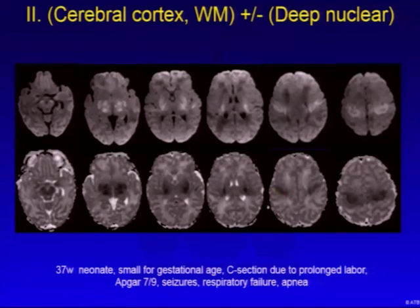This was a near-term neonate who was delivered for a prolonged second stage of labor, so moderate prolonged injury was identified and had the classic features of HIE with seizures, apnea, and low APGAR scores.